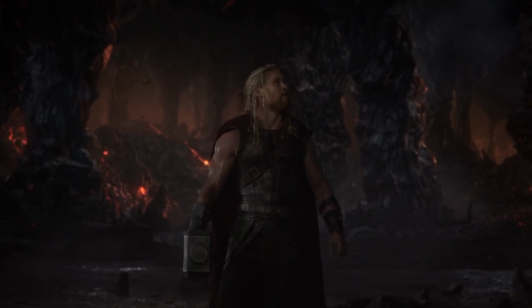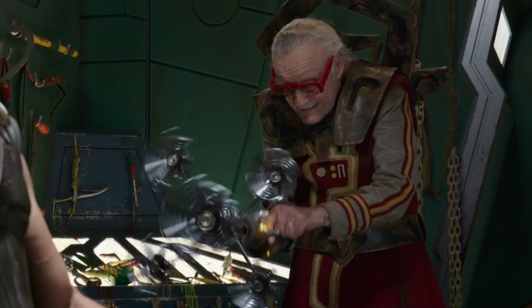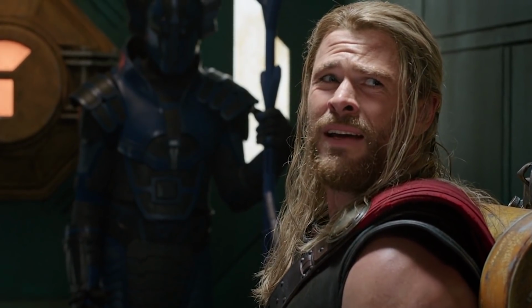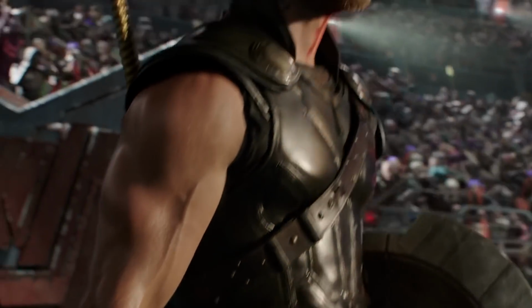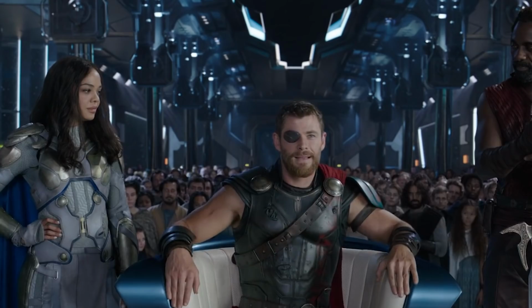One of Thor's coolest redesigns came in Thor Ragnarok, when the one and only Stan Lee gave him a fresh new cut. Please, kind sir, do not cut my hair. And he got some new Sakaaran weapons, garb, and gear. This was cool, especially when he added the eye patch.